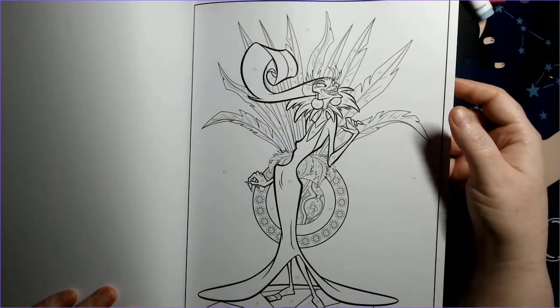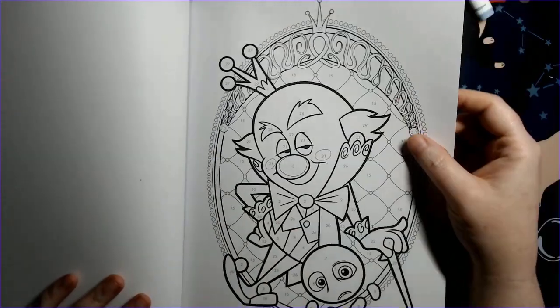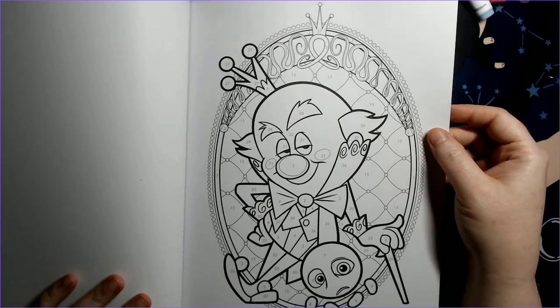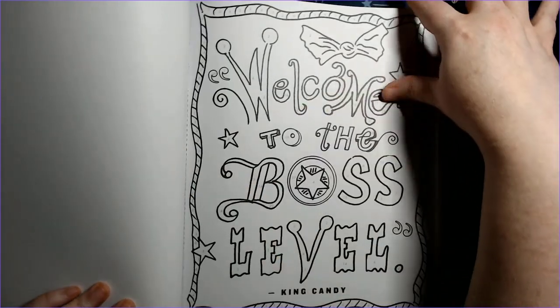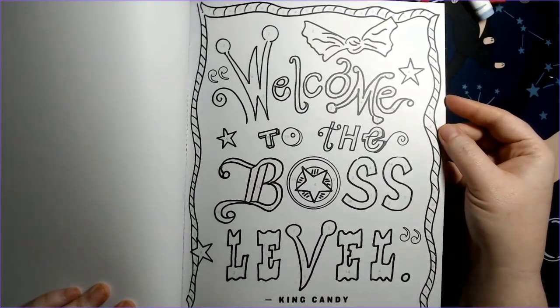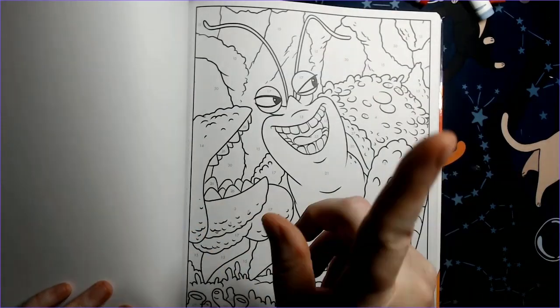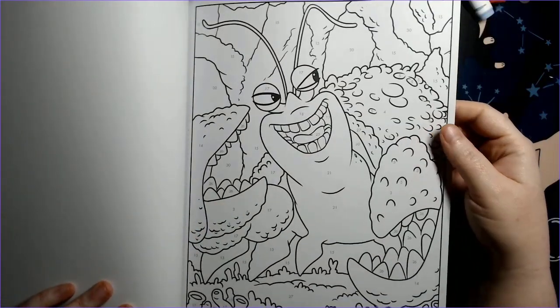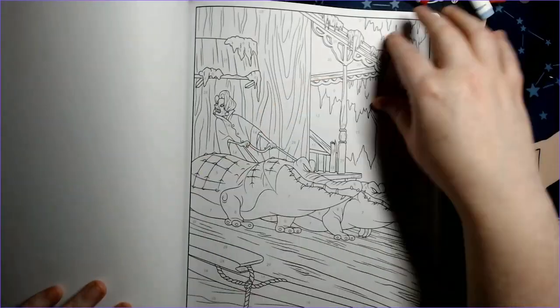Yzma, man. Yes, queen, go off. There was a meme somewhere. There are a couple of memes. One of them is like, I wanted to grow up to be a Disney princess, but I'm more like Yzma. And that is my go-to in life. That is me.